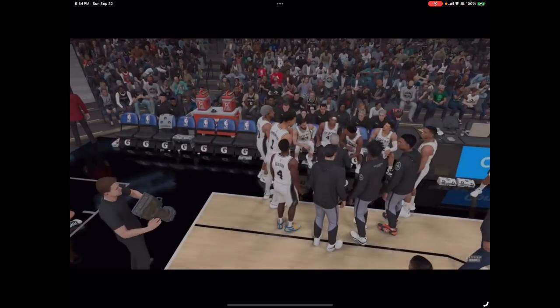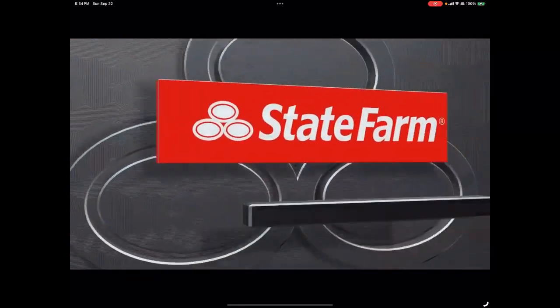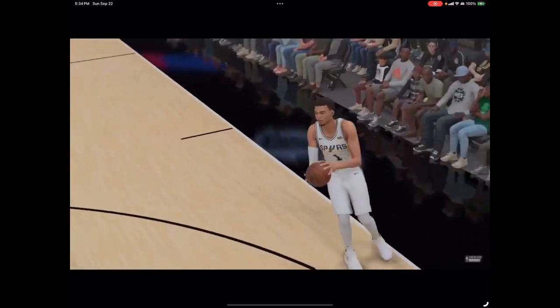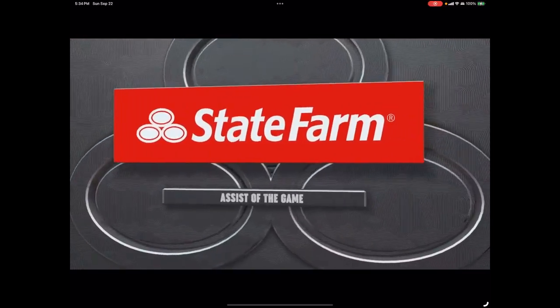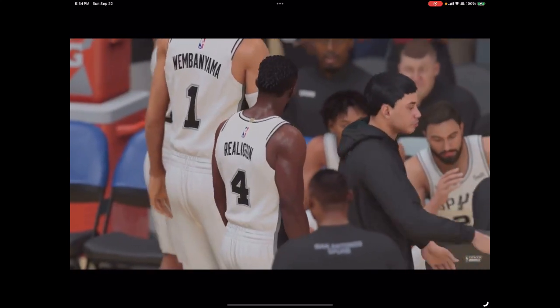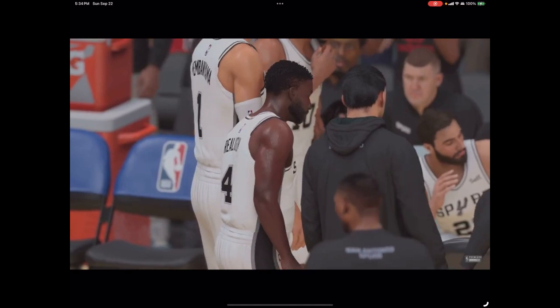Now we have a moment to reveal our State Farm assist of the game. And I'll tell you what, this was a no-brainer tonight. Take a look at the precision on this feed. Couldn't place it any better. You've got to admire the vision just as much as the accuracy. Not many players can even spot that pass.